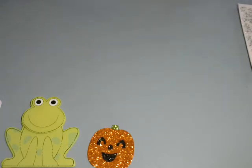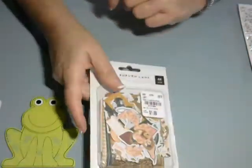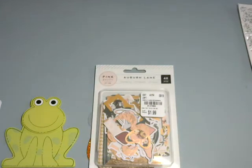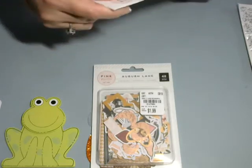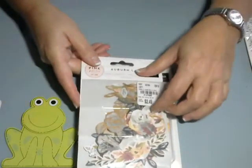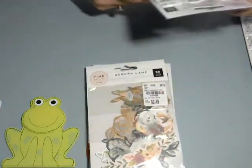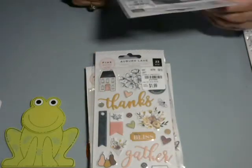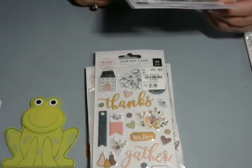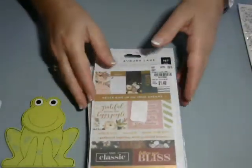Those are my favorite. So I kind of fell in love with this Auburn Lane by Pink Paisley, and everybody has hauled it. We're sick of seeing it, but I was able to pick up a package of that ephemera, and then I picked up this package of ephemera, and look at that, the gold foiling is just fabulous on that. I really, really love that. I was able to find the Auburn Lane puffy stickers. Yay! And then I found the regular Auburn Lane stickers that they had. So I was happy to find those.